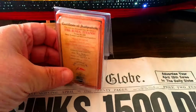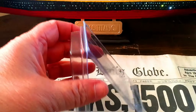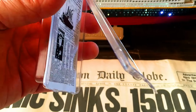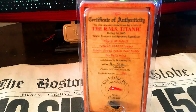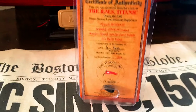Alright, the way this is set up, it comes in a small plastic case, and if you open it up, it actually turns into a little stand. The certificate of authenticity is on the front. Let me zoom in to show you.